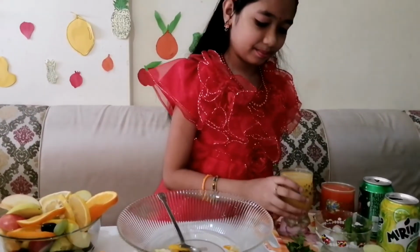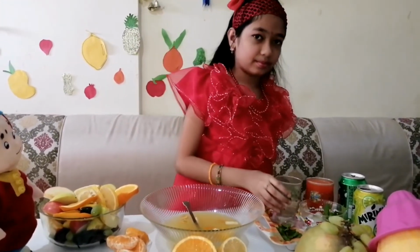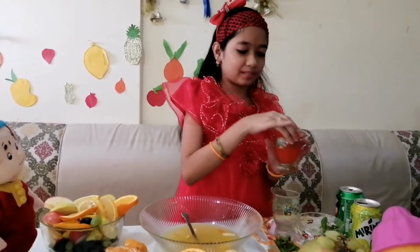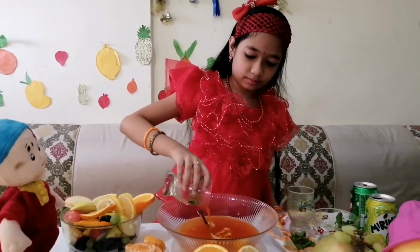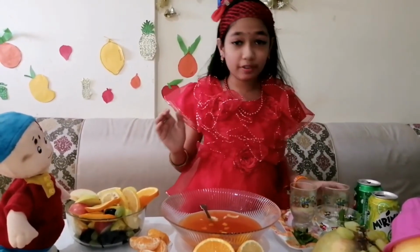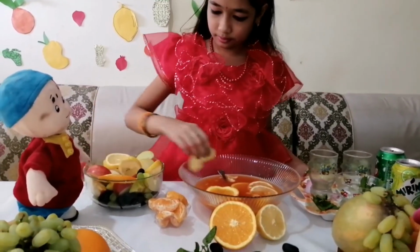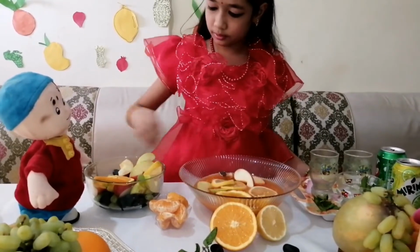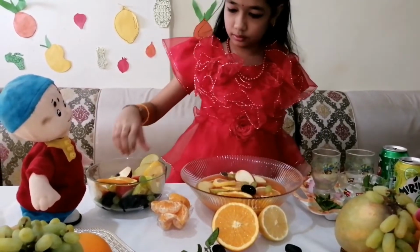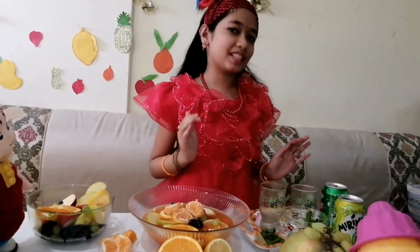Now let us begin. First we can add pineapple orange juice. Next we can add mixed fruit juice. Now we can add some fruits. Okay, now we can add our fizzy drink.